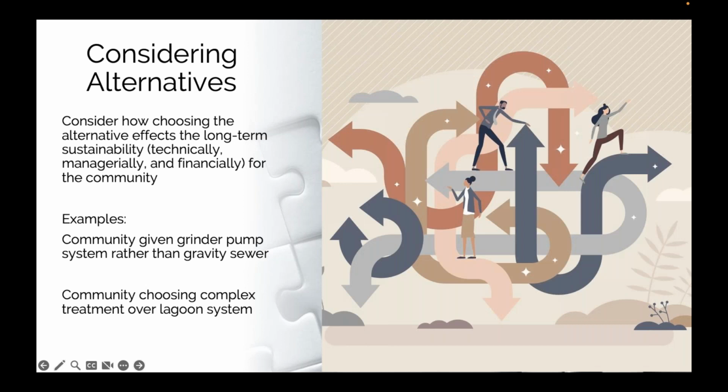So again, going back to that idea that it is your facility after you're done, it's your facility. So we really do need to consider how this is going to impact your community going forward. And just a couple of examples, these are real world examples that have happened.